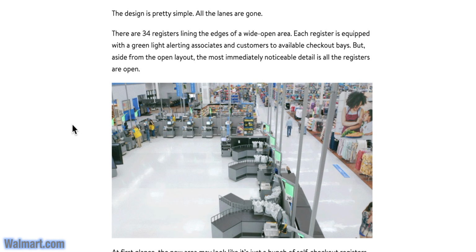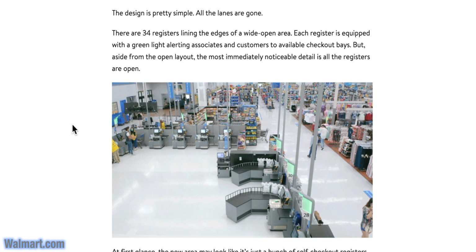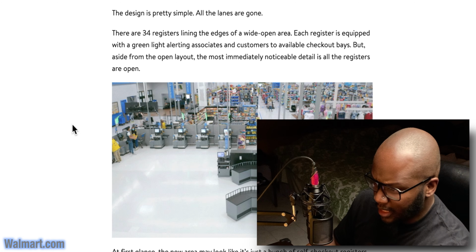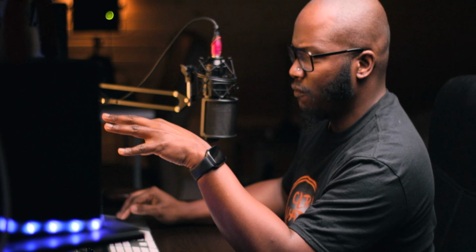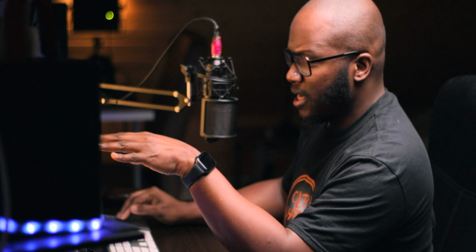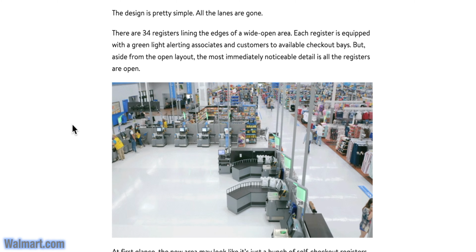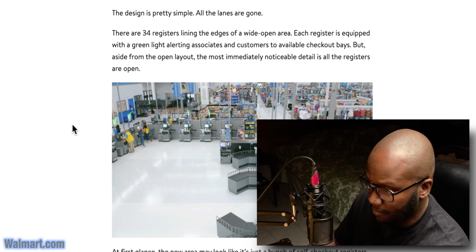Oh yeah, look at this. This is what it looks like here. Let me read this real quick. The design is pretty simple. All the lanes are gone. And we can see that in this little GIF right here. You can see that the setup is basically all self-checkout. Now, I would assume that the only time they need an employee to be present is to either assist with the self-checkout machines or maybe check bags once people are walking out of this little play area right here, kind of just monitoring the place. And you can see that there's a few employees in the area up to the top left.